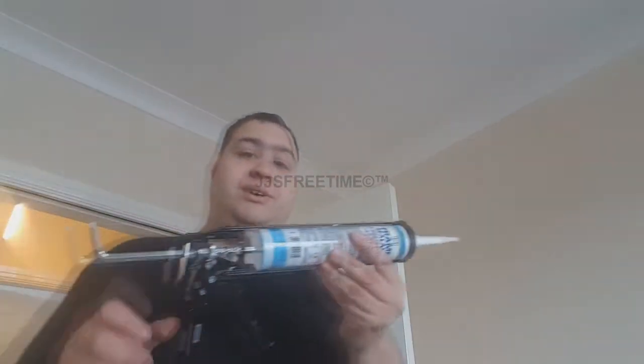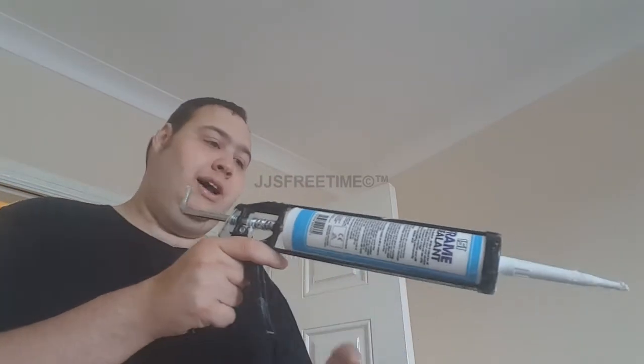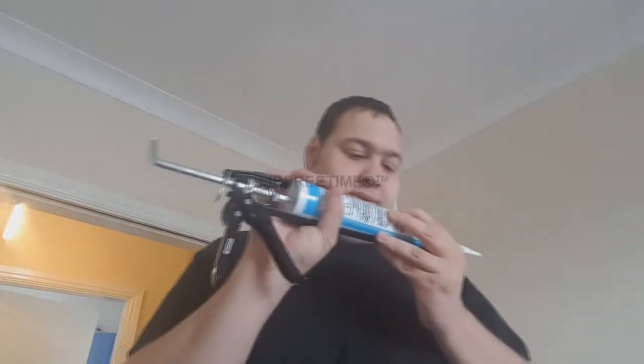But as I said, this is definitely a straight out winner, because this makes you look so cool. When you're finished with this, all you have to do is press the back of this and release the thing out, and it comes out like a shotgun shell. It's pretty cool. But apart from that, it's really good. I like it. This one's called Everbuild, and this one's the Poundland version.